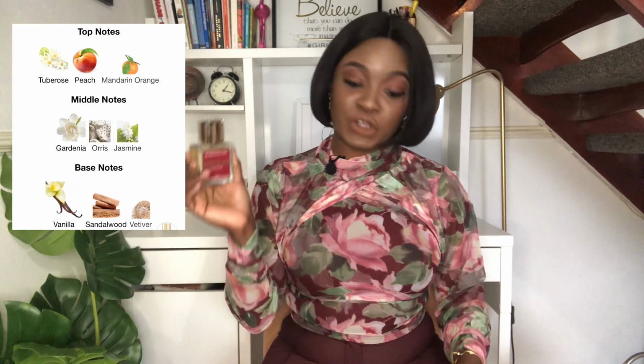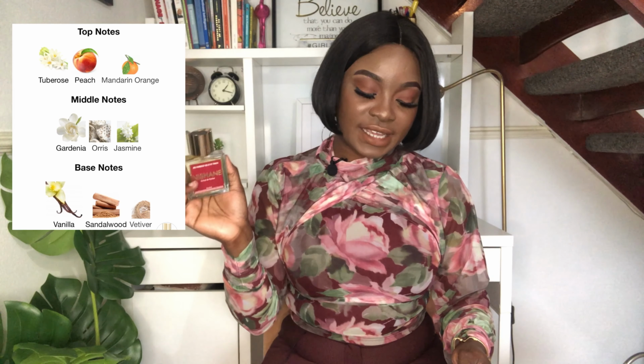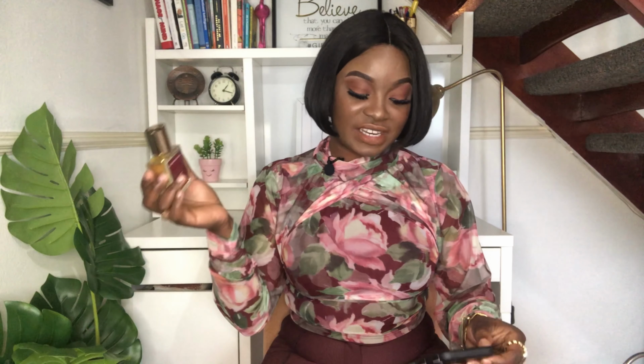So let me again read out the notes for you. In this one, it's got top notes of tuberose, peach and mandarin orange. In the middle notes, it's got gardenia, orris and jasmine. Now, that orris note, you would think it would be powdery. This is not powdery at all. And in the base notes, it's got vanilla. I can definitely smell the vanilla. It's got sandalwood and vetiver. The vetiver gives it a bit of depth in this one.